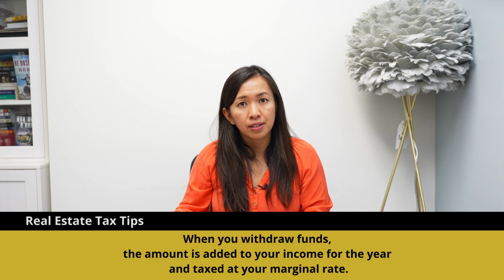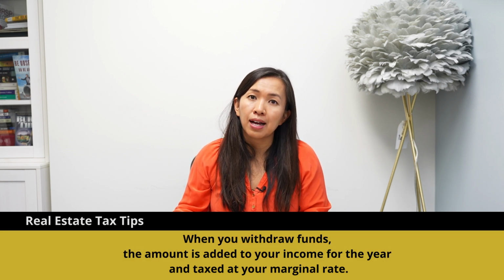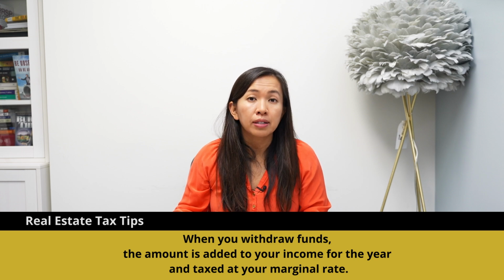Firstly, it's important to know that withdrawals from your RSP are taxable. When you withdraw funds, the amount is added to your income for the year and taxed at your marginal tax rate. This is why many people wait until retirement to withdraw from their RSP, when their income and potentially their tax rate is much lower.